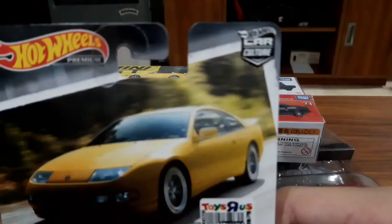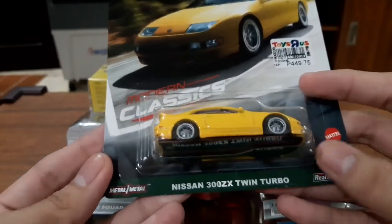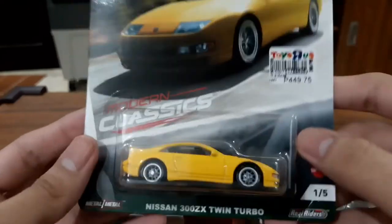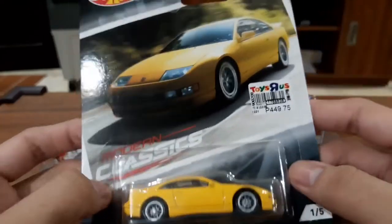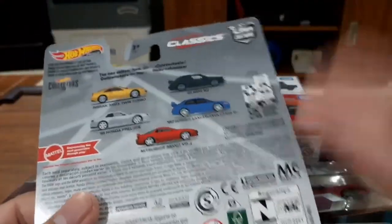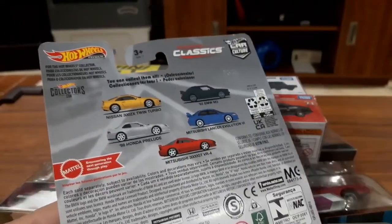The new case of Car Culture and the new case of Modern Classics as well. The Nissan 300ZX Twin Turbo. I bought these at a local Toys R Us, and I'm quite excited because I still can't find the Alfa Romeo 33. This is one of my favorite castings of 2020.